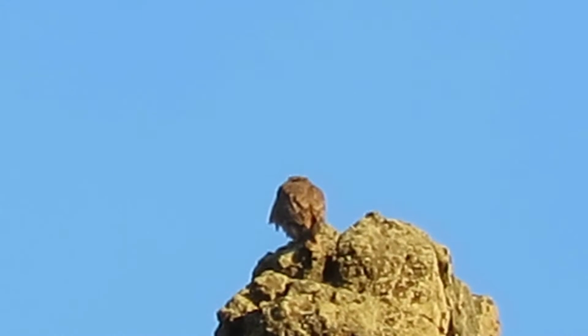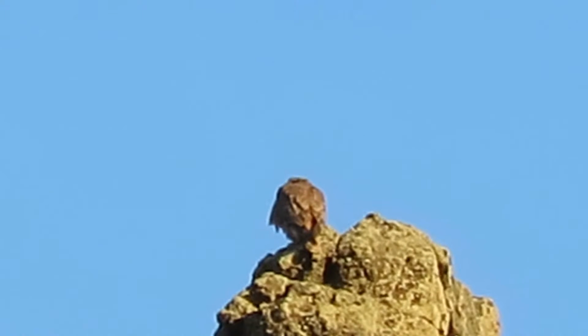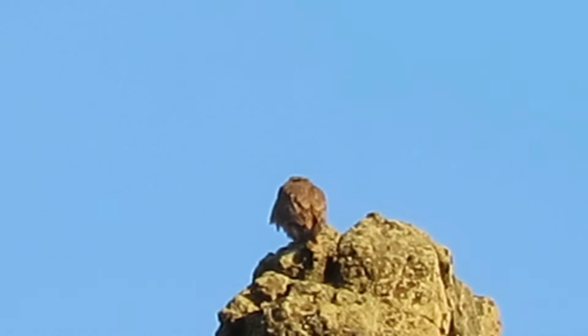Well, here's one of the other prairie falcons way over on the peak. Oh, he's about 50 yards from the other 2. Not that far. We'll see what he's up to.